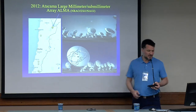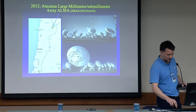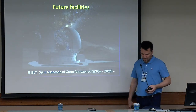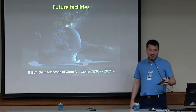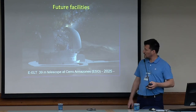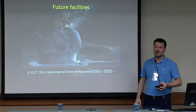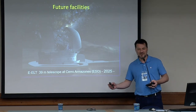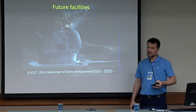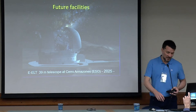So, well, this is a very short history of the development of an installation of observatories in Chile. And there are many more to come. This is one of the most famous ones. It's the Extremely Large Telescope, 39 meters in diameter, and it's under construction right now, very close to the VLT in Antofagasta.